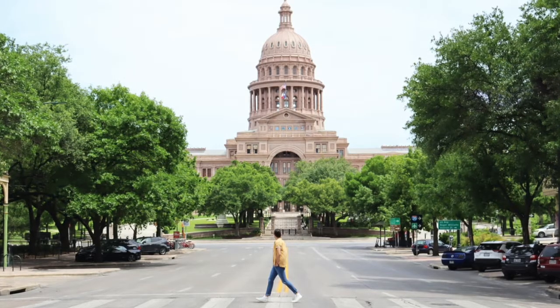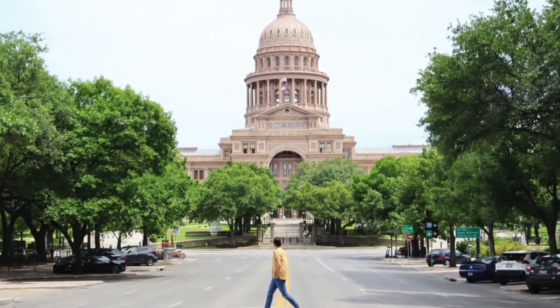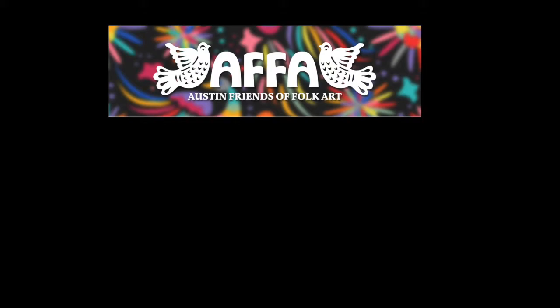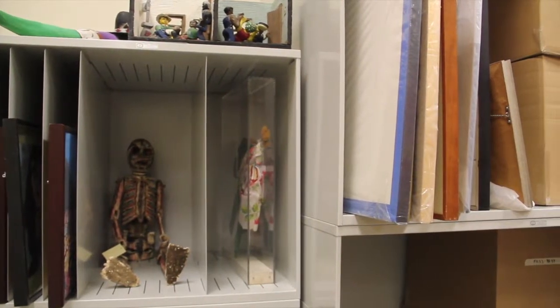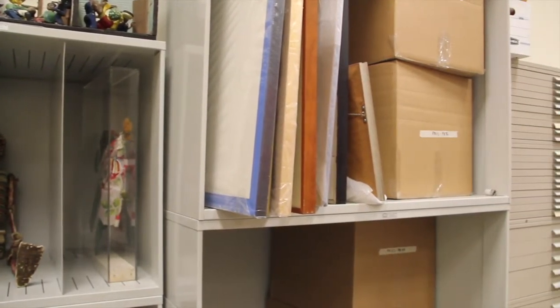The Folk Art Museum of Central Texas is a museum in Austin, Texas that collects, preserves, and exhibits folk art from around the world. Formed in 2015, the museum is a partnership between the Austin Friends of Folk Art and the Travis County Archives. Under the partnership, folk art donated to the Austin Friends of Folk Art is stored in the Travis County Archives and maintained and exhibited by Travis County staff.